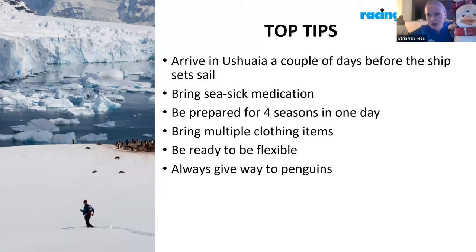And bring some washing line. I'm not sure if that's the right word. Bring some washing line and some pins so you can hang your damp clothing in your cabin. That's very, very convenient because you will get wet.